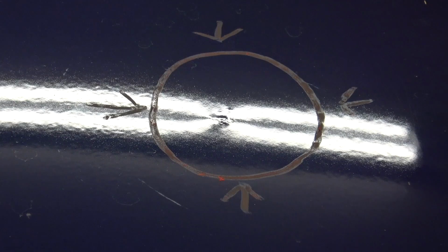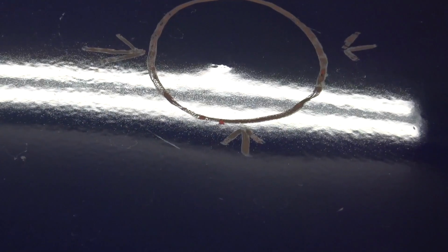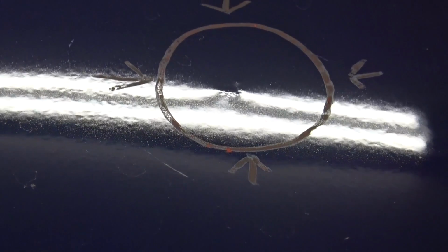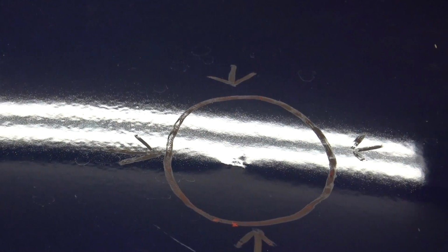Okay, we're in the garage now, and that white light bar you see is a reflection from an overhead garage light like you have in your garage. This reflection shows detail very well, and most quality PDR techs use a similar reflection to make sure the repairs look great.